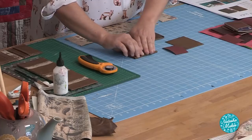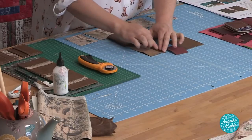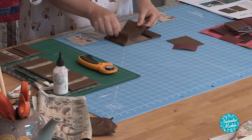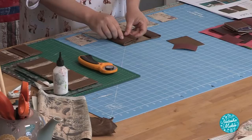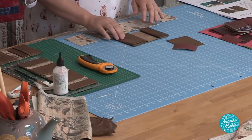And then these are your inner pockets. Can you see this okay, what I'm doing? So we're making a fold here, and this pocket is going to sit the same on both sides, just like this. Nice. Can you see that? Yeah.